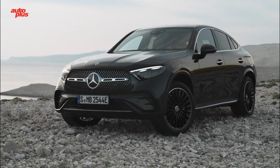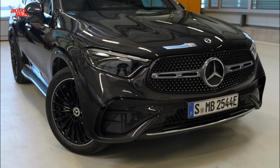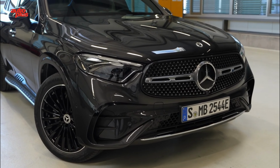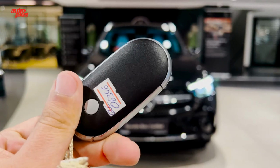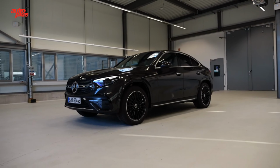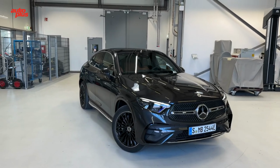The remaining bits of camouflage are finally off and the 2024 Mercedes-Benz GLC Coupe is here. Ever so slightly larger than its predecessor, the evolutionary styling changes on the outside hide a completely new interior that features a large portrait-oriented center touchscreen and all kinds of standard equipment.